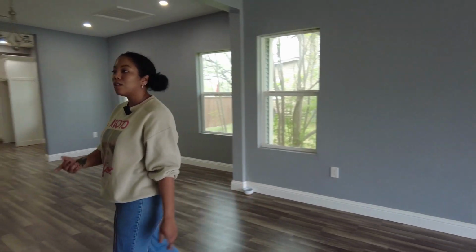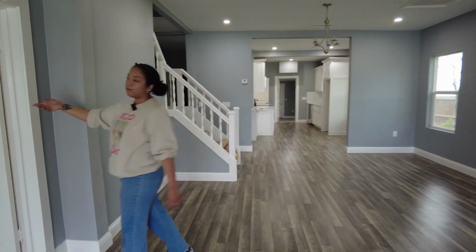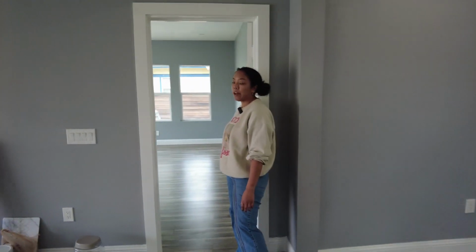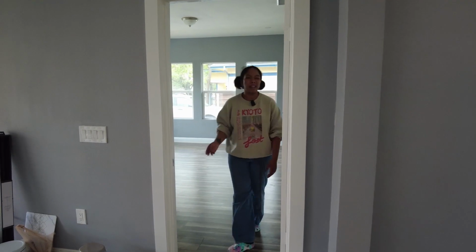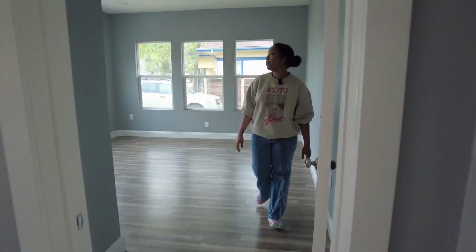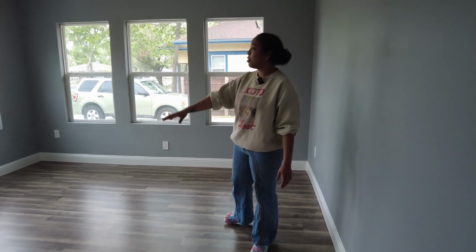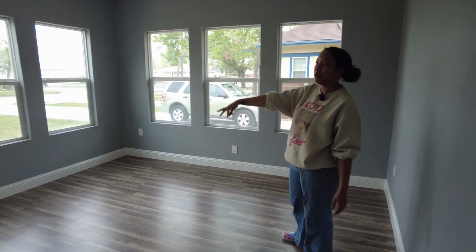Now this is the first bedroom of the house right here. This is the only bedroom that doesn't have a bathroom attached to it. I'm thinking my husband and my son want a gaming room, so they might make this into their gaming room. If you come in, it has a lot of windows, a lot of natural light. So we're gonna have to definitely put shades in here if it's gonna be a gaming room.